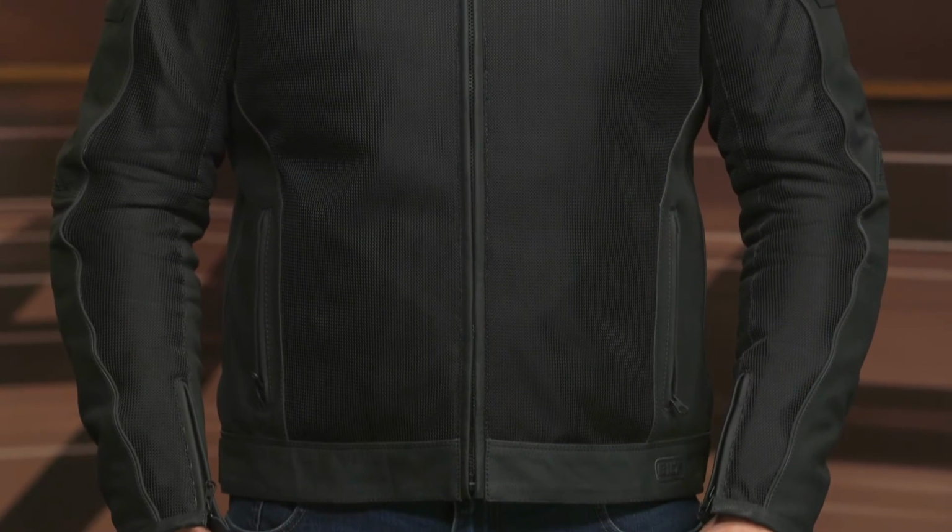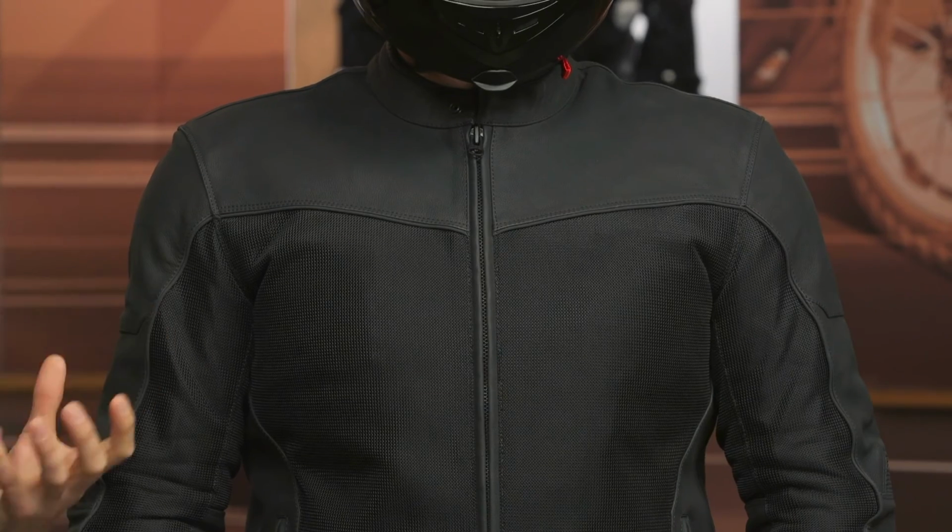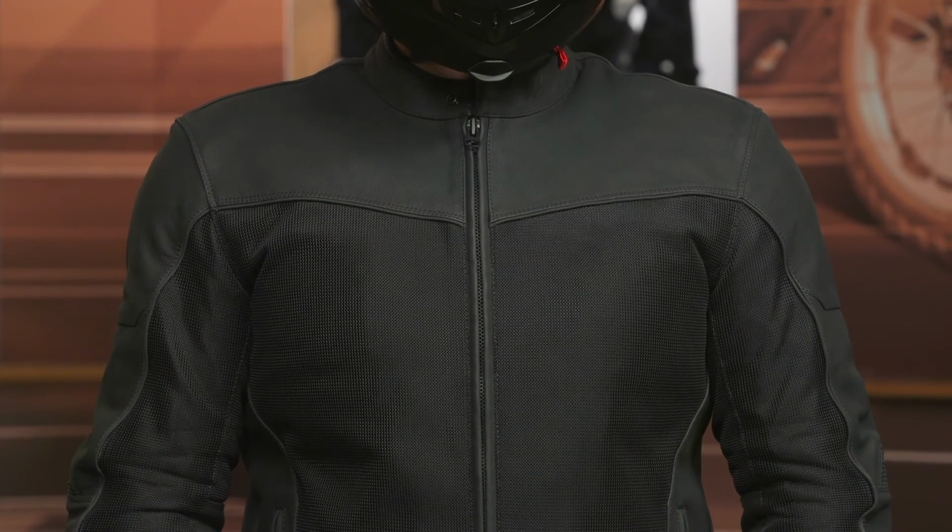I think for summer weather riders at this price point, it's about $200. Really not a bad option. You've got CE1 protection, you've got a good amount of mesh, and you've got 1.0 millimeter cowhide leather main construction. This is going to break in well, and it's going to provide you with an excellent level of abrasion resistance. Again, considering that price point, it's going to be a tough one to beat.